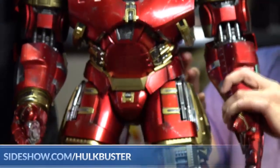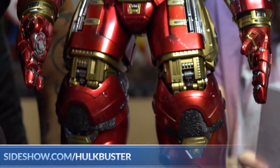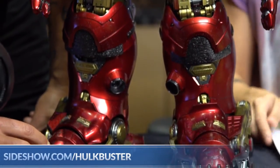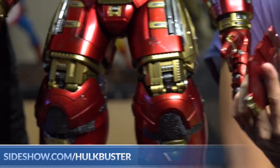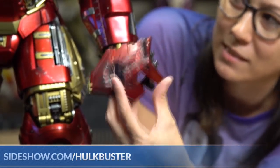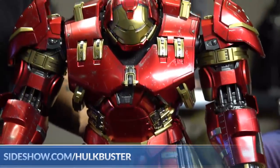So this guy is a movie accurate and highly detailed likeness of the Hulkbuster in Avengers: Age of Ultron. I like that he's banged up. He even comes with some swap out parts too. This is clearly where the Hulk punched him. It's an indented panel. We didn't do that. He came that way. Yes, we swear. Blame the Hulk.